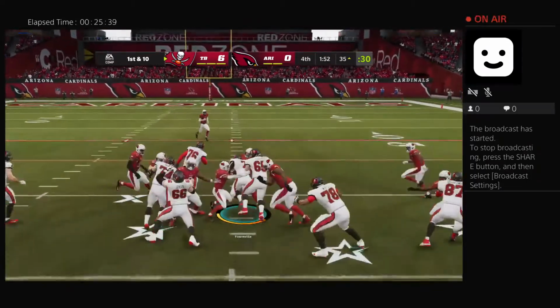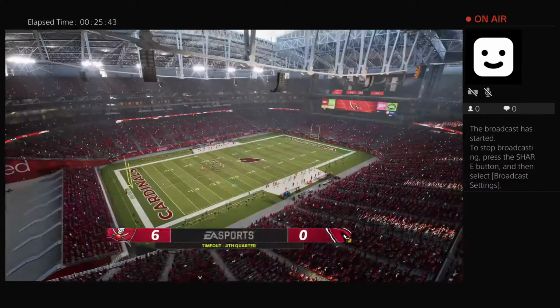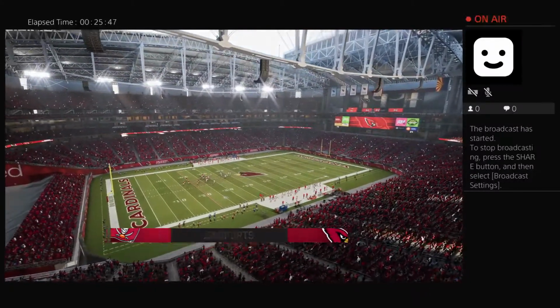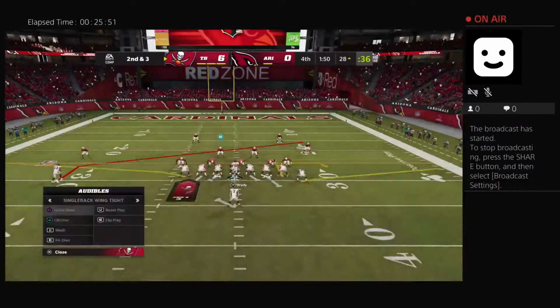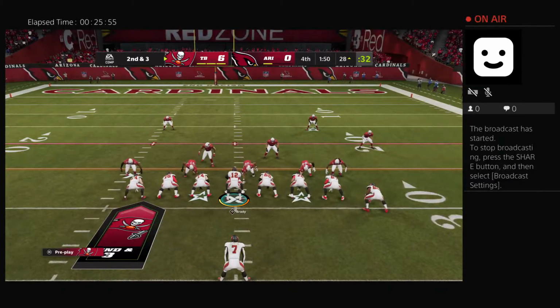They'll try and run some clock here as they keep it on the ground. And now we're going to get a timeout defensively. So another stop, 1:50 left in the football game. So they come up on 2nd down. If they can get another run like we just saw, would likely put an end to this thing.